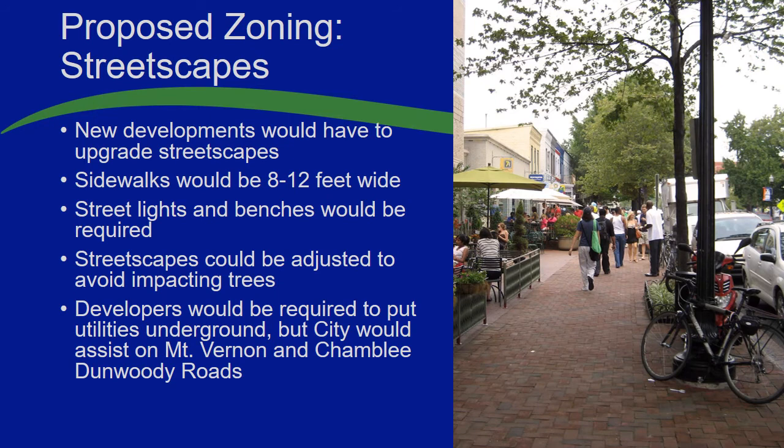For streetscapes, one thing that we want to require with redevelopment is that developers put in new sidewalks. One great way to do that is to require the developers to do it so that over time, as different things redevelop, you get your nice sidewalks, that network of sidewalks, without the city having to do it. So the code requires sidewalks to be between 8 and 12 feet wide, so very generous sidewalks. Developers also would have to put in street lights, benches, and street furniture to make it a nice place to walk. They would have to put the utilities underground, which sometimes can be complicated or prohibitively expensive, so that may be something that the city would partner with them on.